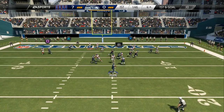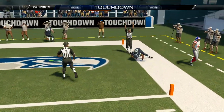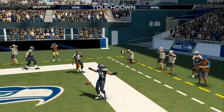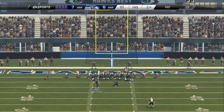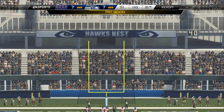First and goal. Screen. He makes the catch. The Seahawks are in the end zone for the touchdown. Well, that score ties the game up. Now on the defensive side, you got to come out there and take advantage of this feeling you got going now and get the football back for your offense.